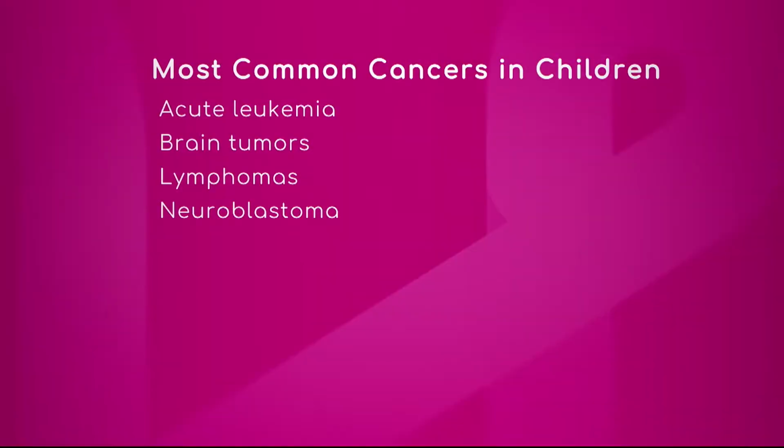Then we have brain tumors. Brain tumors are everywhere. People say, how can a brain tumor be in a child? Guess what? It happens to everybody at every age. Right. There is really no specific cancer for children, although we sometimes see more in children than adults. But brain cancer is the second most common cancer in children, and sometimes children are born with cancer, and brain cancer is one of them.